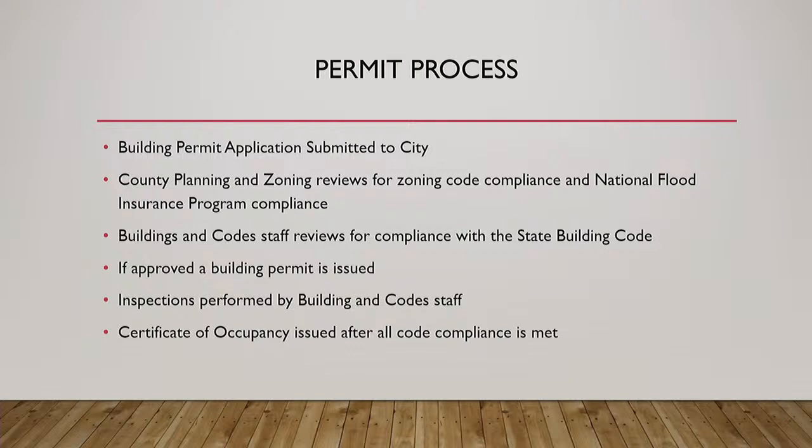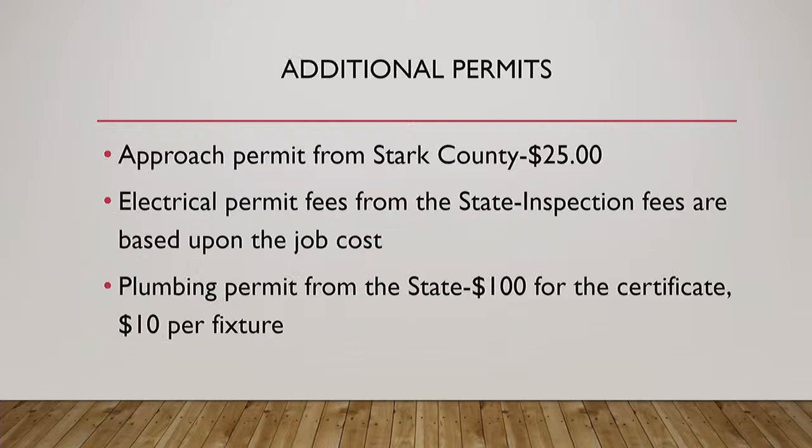After that, as they go through the construction phase, there are inspections that are performed by staff of building and codes. And at the end, once it's completed and there's a successful final inspection, a certificate of occupancy is issued, but issued after all code compliance is met and confirmed.